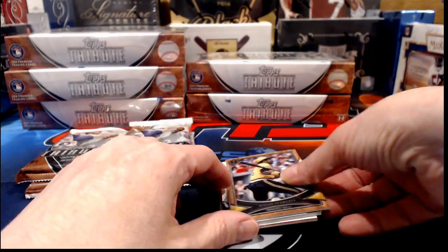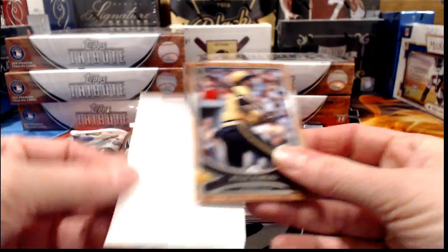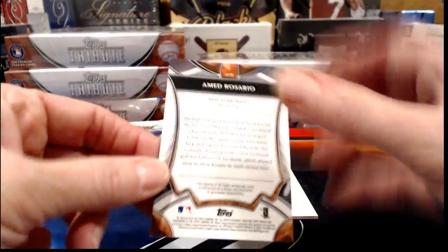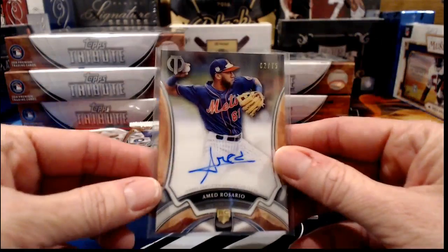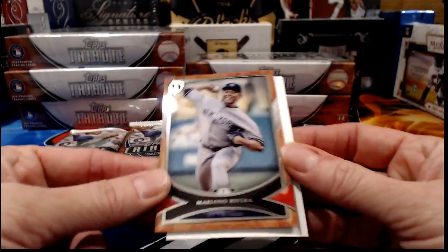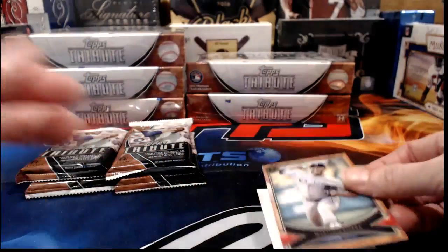Rad Jeff says, Mojo, let's get it. Rad Jeff, of course, is looking for Buster Posey that we discussed there a minute ago. Willie Stargell, blast from the past for the Pittsburgh Pirates. I see a nice little rookie hit coming for the Mets. Amed Rosario, numbered to 75. I said Ahmad, it's Amed Rosario, I think. But anyway, you know I pronounce all the names wrong. We all know that about me. Mariano Rivera for the Yankees is our base card there.